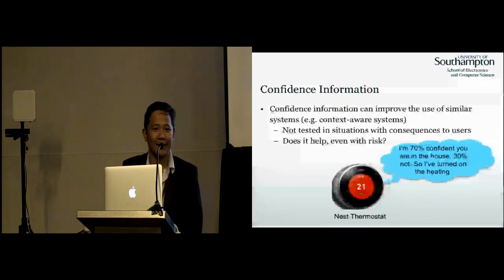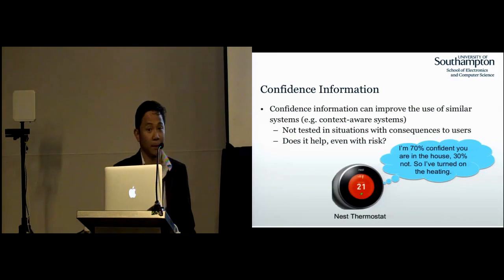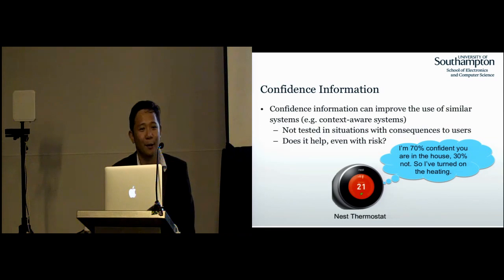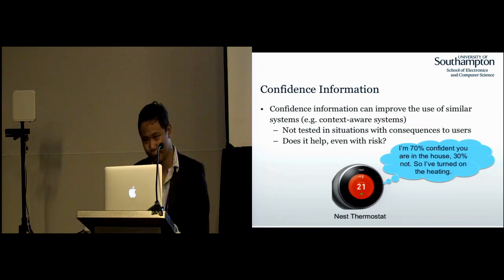One design interface that has been used in different but similar types of system is confidence information. We refer to confidence information as the estimated probability that an inference made by the autonomous system or any type of system is correct, given that the system has the correct model to interpret its data. In short, imagine your Nest thermostat telling you, okay, I'm 70% confident that you are here, 30% possibly it's just your cat, but based on that, I'm going to set the heating on.